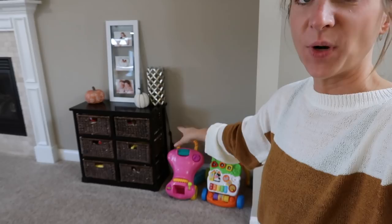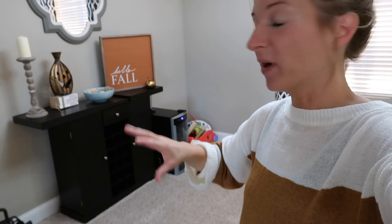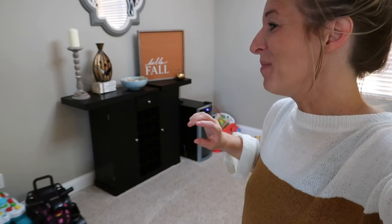So what I think I'm gonna do is, we have all of the toys here, right? I'm thinking about getting a much bigger cube storage right here, a much nicer, prettier, cuter one that has a lot more baskets and is bigger, and putting that here so we can keep the toys tucked away. And then getting a nicer accent table there that I can decorate and kind of lighten things up. That is the goal.